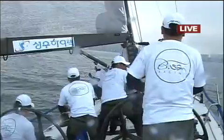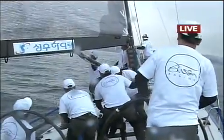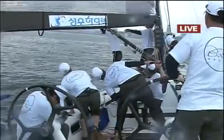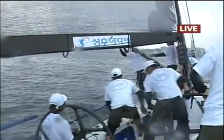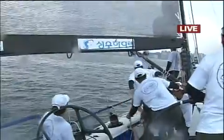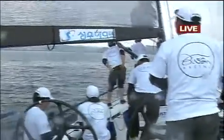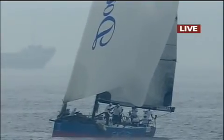I'm sorry. One of the things that I should mention is that for the ratings, no matter what rating system you're working under, one of the most important factors is the length at waterline, the boat's length as it touches the water. The longer the length of waterline, the faster the boat upwind.